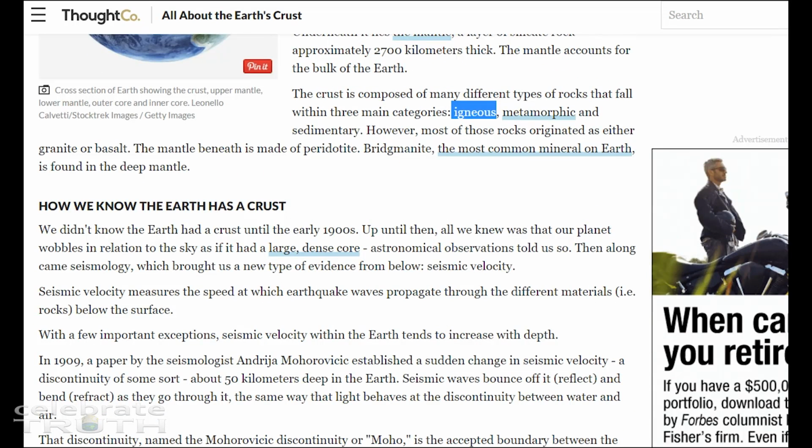The crust is composed of many types of different rocks that fall within three main categories that scientism has given these three terms: igneous, metamorphic, and sedimentary. However, most of these rocks originated as either granite or basalt. The mantle beneath is made of pyrrhotite, and the most common mineral of Earth is found in the deep mantle.